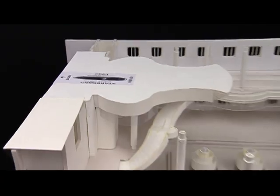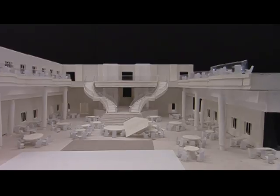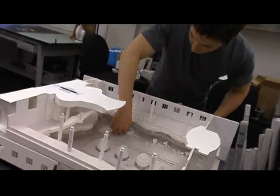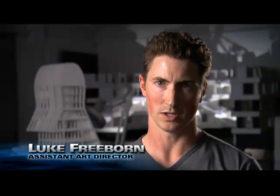One thing I did learn is you've got to build a model. You've got to build an upside-down model and a right-side-up model. It's a way for Wolfgang to look at the set and to sign off on the design before actually putting hammer to nail and spending millions of dollars.